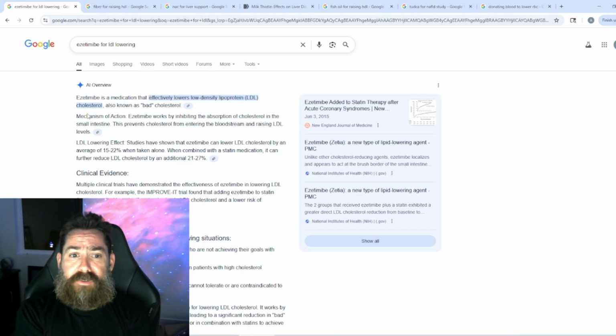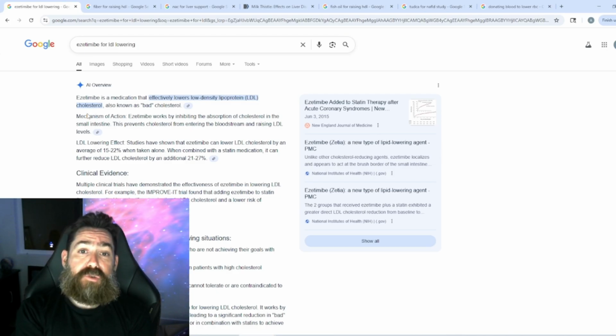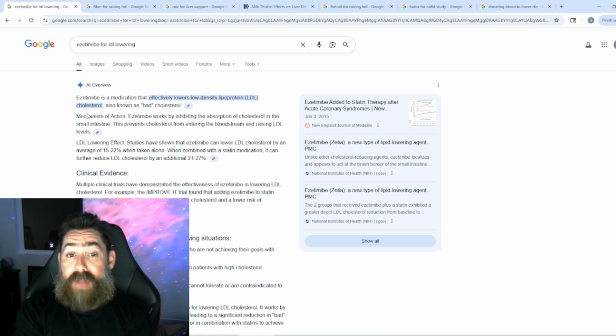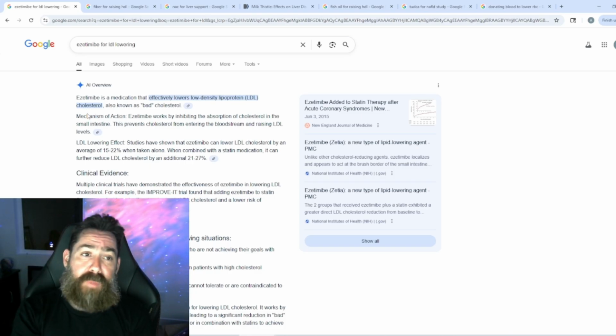But ezetimibe and statins are medications that have been used for decades, widely prescribed, super safe, and ezetimibe is mostly side effect free. Again, consult your blood work, consult your doctor, but I have been trying to get my LDL lowered naturally for the last 5 years, made no luck. 2 or 3 months on ezetimibe, boom.